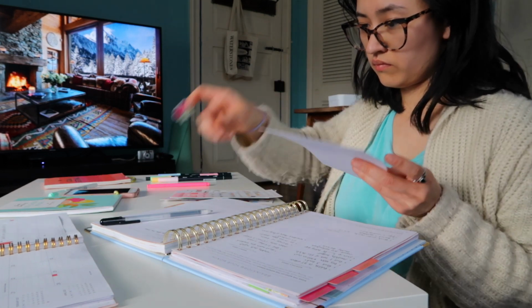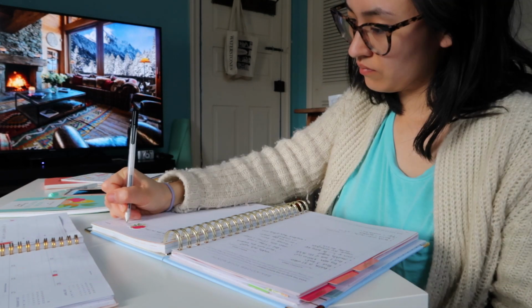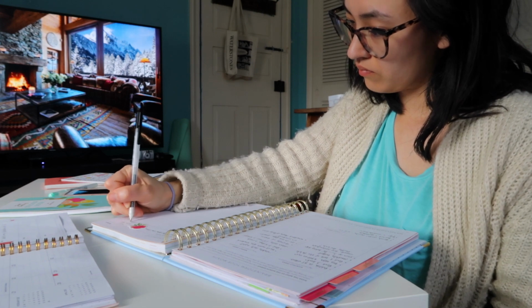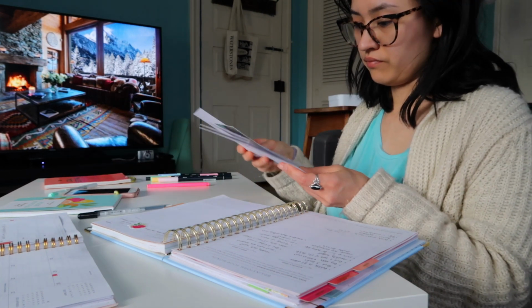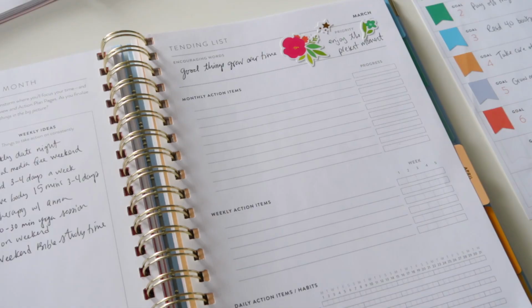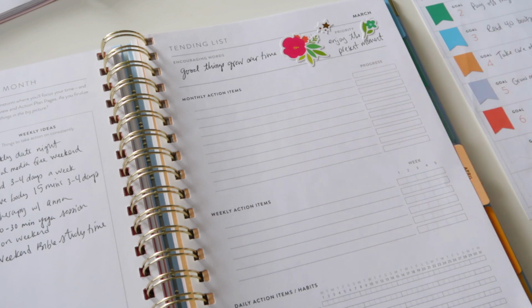And the moment you've all been waiting for, the tending list page. I always fill out the encouraging words section in the beginning just to get me in the right state of mind. So I obviously needed to put some spring stickers on there as well, because that is very important. And here we go. Our encouraging words for March is good things grow over time.